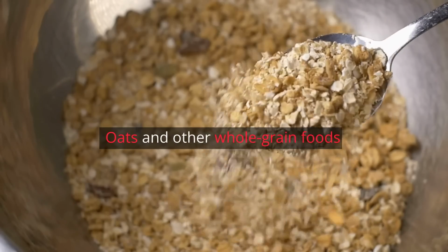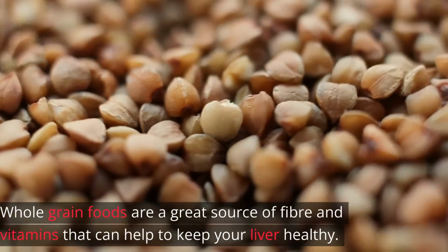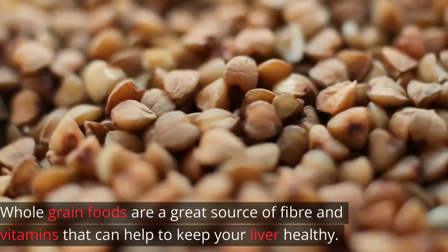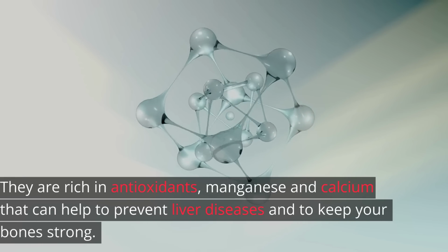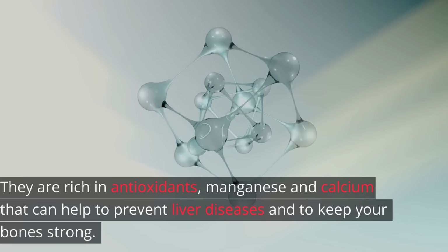Oats and other whole grain foods. Whole grain foods are a great source of fiber and vitamins that can help to keep your liver healthy. They are rich in antioxidants, manganese, and calcium that can help to prevent liver diseases and to keep your bones strong.